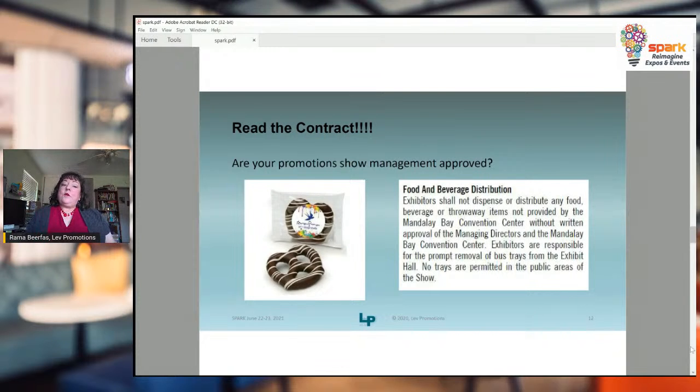Also a biggie with show contracts is food giveaways. And that's mostly because they don't want people going from booth to booth to booth and being able to snack on the giveaways, the promotional items, and then not purchase from the food vendors that are in the hall. So for them, it's an economic thing. But just make sure that you know what exactly the rules are.